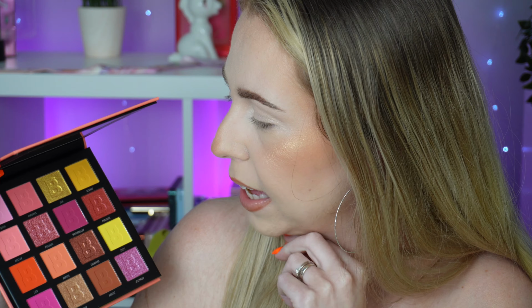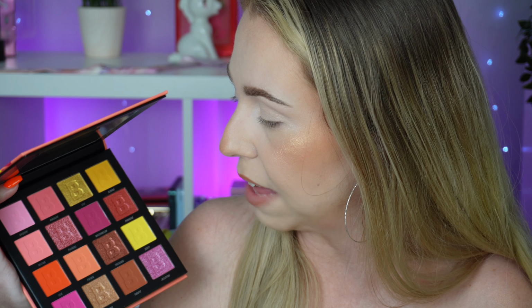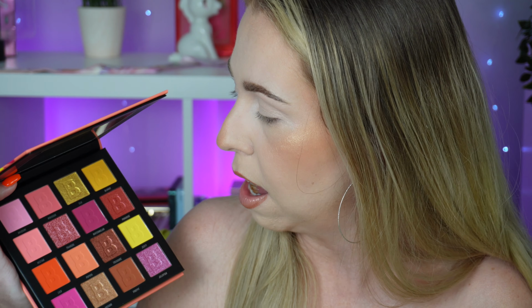Okay, so looking at this palette, I definitely want to use the deepest shade, which is this purple here, just to create a little bit of contrast, which is what I like in an eyeshadow look. I think I definitely want to play with the orange, maybe some of the pinks. Oh, this is such a delicious colour story. I love this all together. But yeah, I think I'm going to start out with the shade Watermelon.